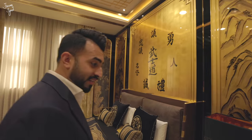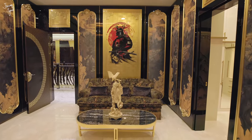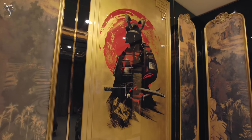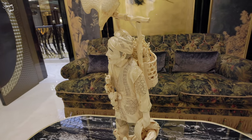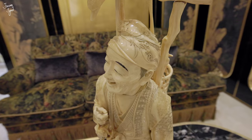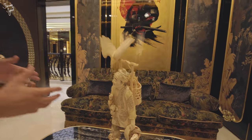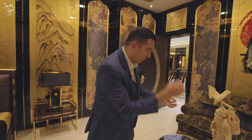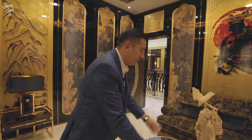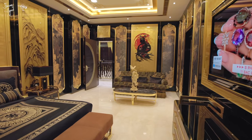I just love how they've gone with a completely different theme over here. He loves the samurai, huh? We saw that samurai in the dining area as well, and then we see another one over here. And this has a story behind it as well, right? Yeah, this is actually a full bone of the elephant. I'm not sure if Greenpeace people will like it. It's handmade from the full bone. It's not glued. It's been drafted by one very famous artist. And even the sofa itself has a very Japanese theme going.